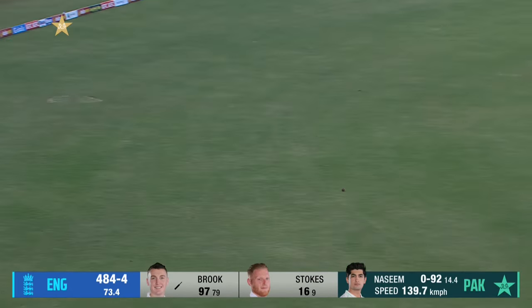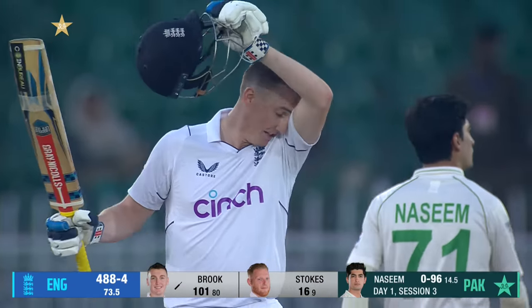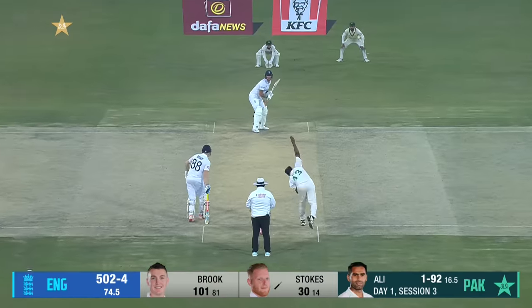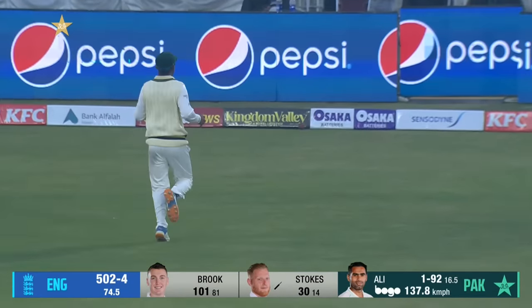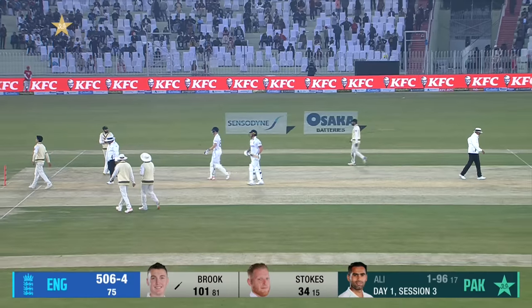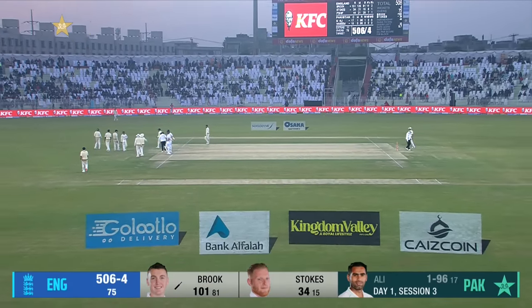A day that Harry Brook will never forget. You dream of playing Test cricket for England. If you're a batter, you dream of scoring a Test match 100. Well, bringing out the entire repertoire, it seems. The short ball, and it would seem their decision is that enough is enough. Maybe a little bit like a boxing referee saying, no, let's stop the punishment now.